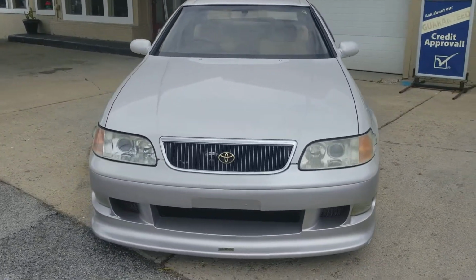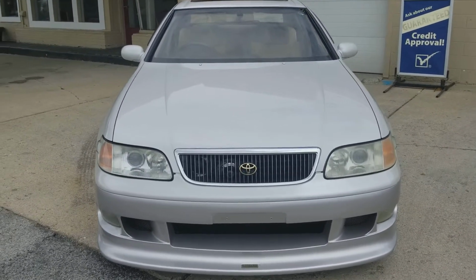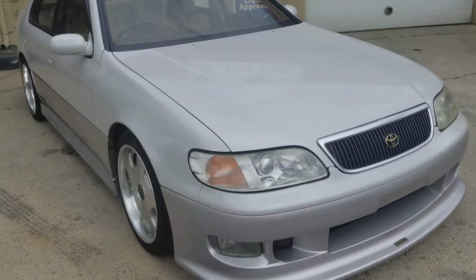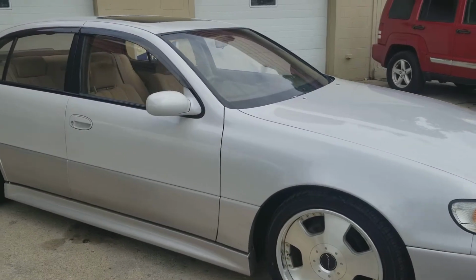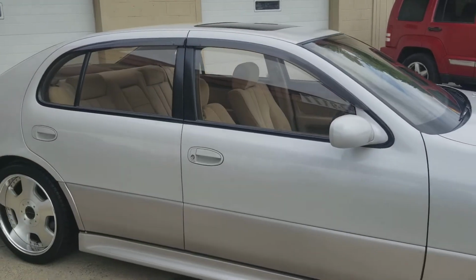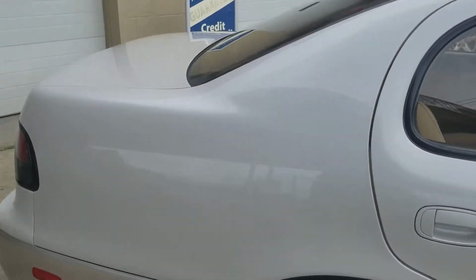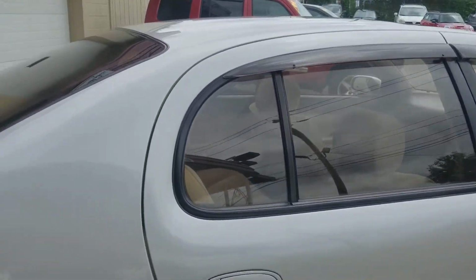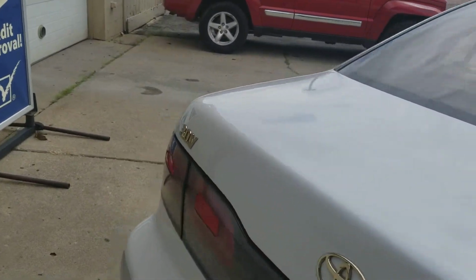And the reason I'm going around it really slow is so you can see any body defects, which hopefully you've already found that there are none. The body on this thing is unbelievably original and in brand new like condition. Now you might find the slightest little mark here and there, but it is really hard to find. There is no hail damage. There are no dents, dings, anything of that nature. This thing is really sharp.